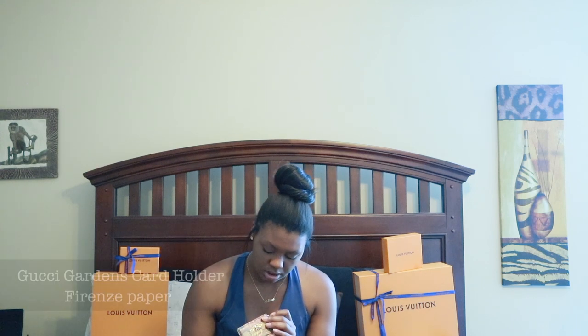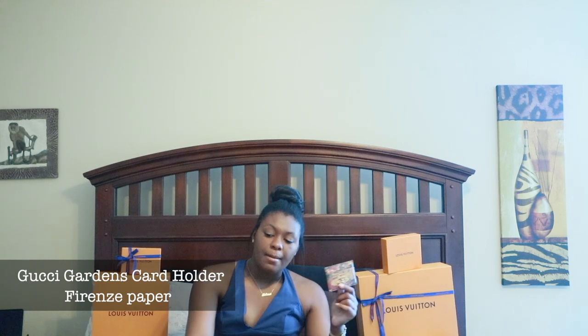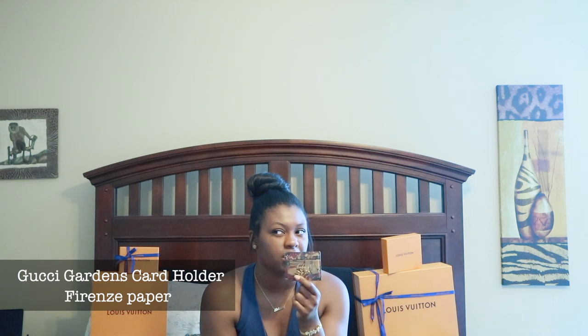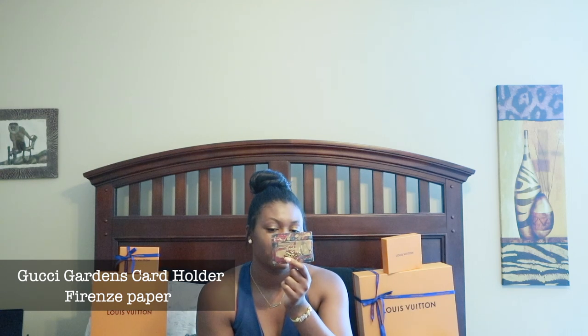Next bag, or I guess small leather good. Oh gosh. Well, I got this. I went to the Gucci Garden store in Florence. And this is actually my first, oh wait, never mind. I had the other Gucci SLG. But this is my first card holder that I ever got. This is because small bags were coming in style. So I was like, oh, I need to get a card holder, because it's cheaper than getting a small wallet, and all you really need when you're getting something that small is cards.